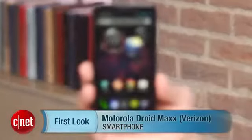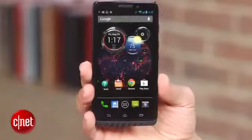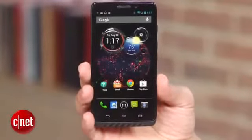What you see before you is the top dog in Motorola's legendary Droid smartphone lineup for 2013. Shipping now on Verizon for $299.99 with a 2-year contract, this gadget doesn't come cheap. So what does the Droid Maxx offer to justify its steep sticker price? Quite a bit, at least on paper.